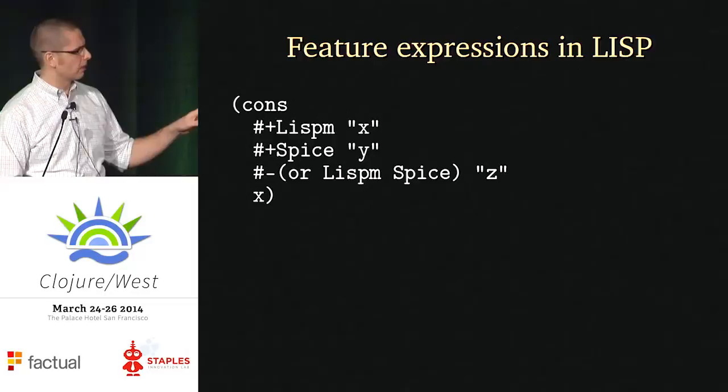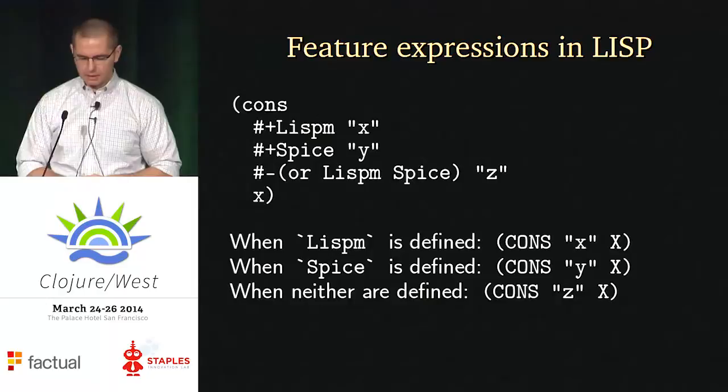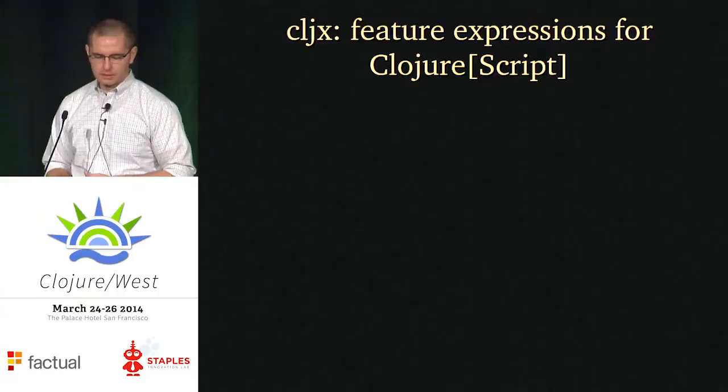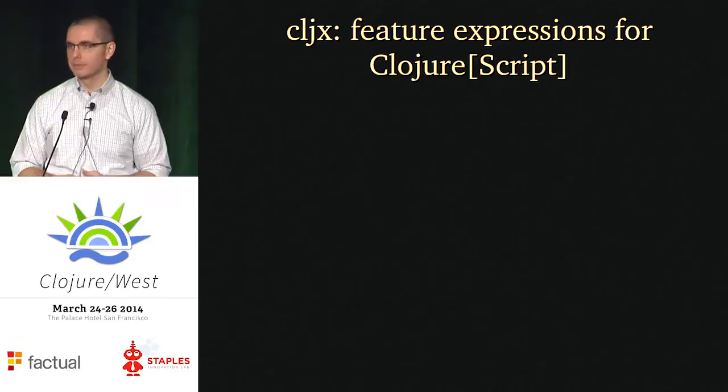Common Lisp also has support for conjunctions and disjunctions of these symbols, which this third example shows. If you type this expression into a Common Lisp compiler or interpreter and define these feature symbols as described here, then you'll have totally different forms being compiled. So now cljx, getting into the meat of things, is a library and Leiningen plugin that implements feature expressions for Clojure and ClojureScript. It's a fairly faithful implementation of this.